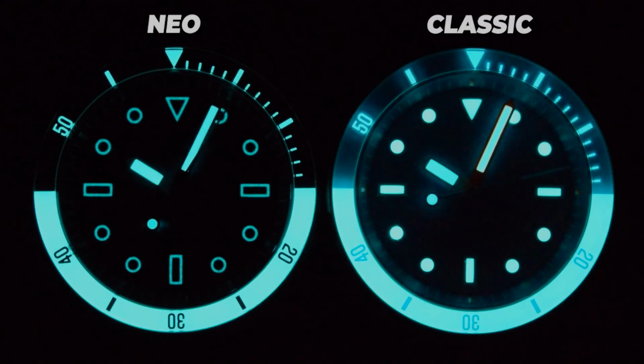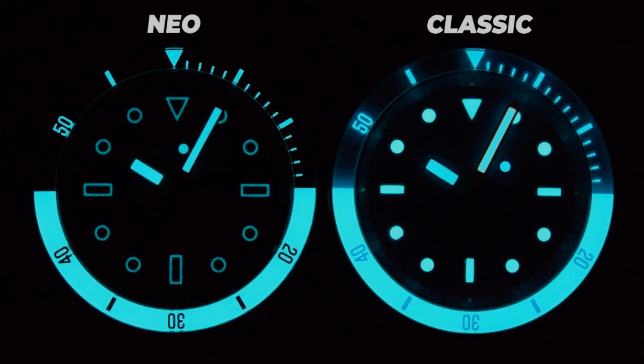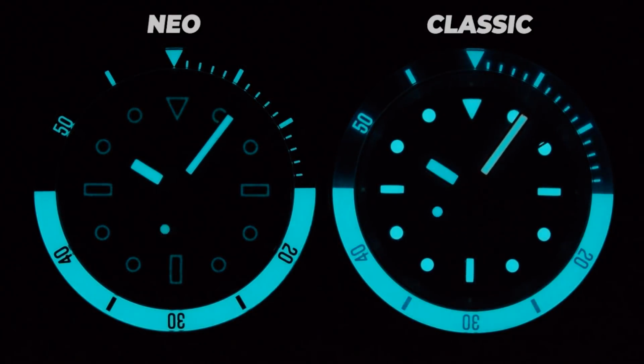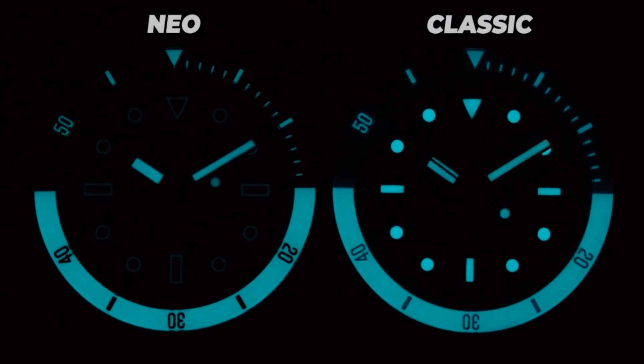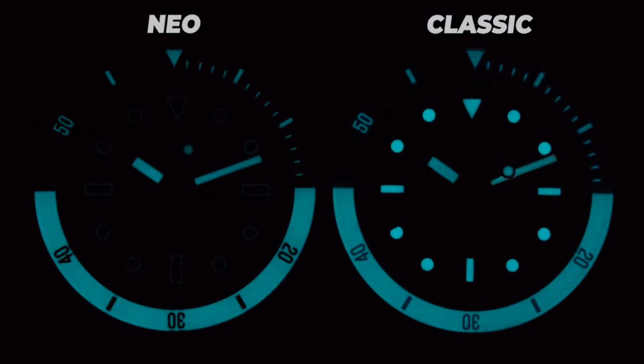They are going to improve the lume for the printed indices on the Neo versions for production units, but I guess having printed rather than applied indices does come at a little bit of a cost inevitably with the lume, so the Neo is never going to look quite as bright as the classic. BGW9, heaps of it. The bottom half of those sapphire bezels is just ridiculous the way it glows.